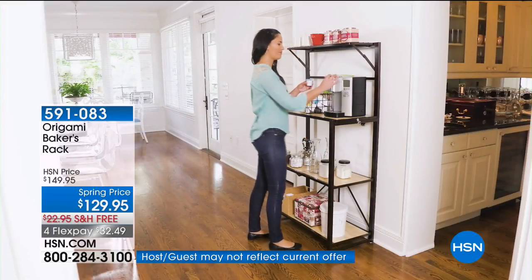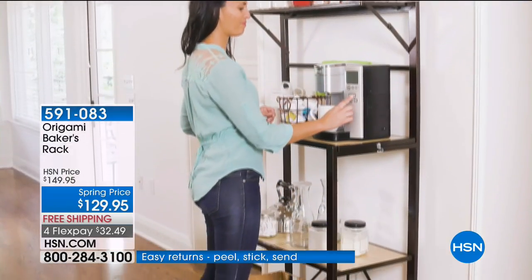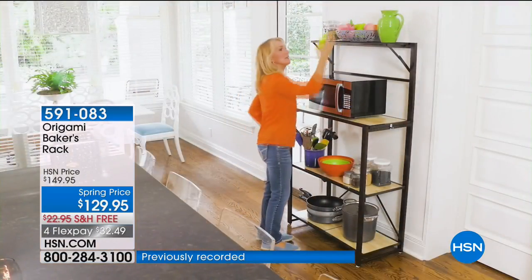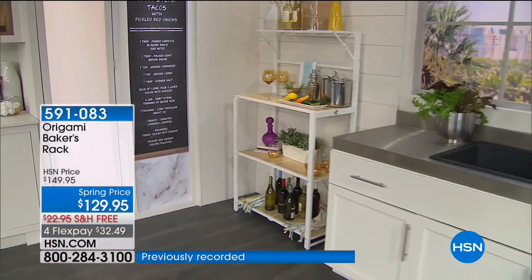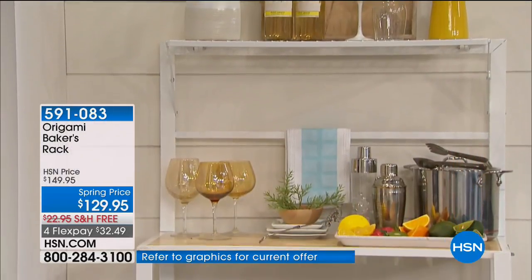Yeah. And look at how much stuff you can store. Look at that coffee station. Imagine that's a bar, a coffee station. It can be an entertainment area. I was just gonna say, in my upstairs bedroom, entertainment centers and TV tables are so expensive. I would use this for a TV table, and it's strong enough for that. It is. And then you can have everything right there.